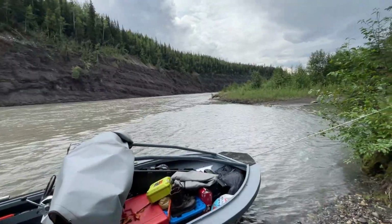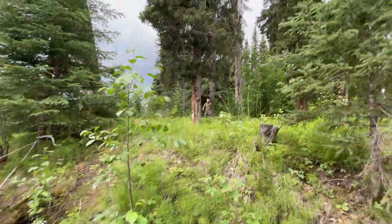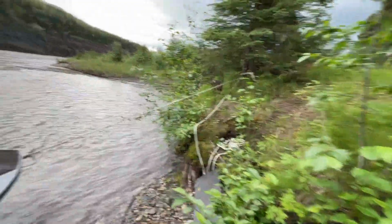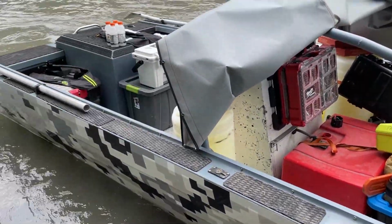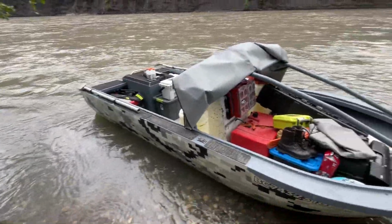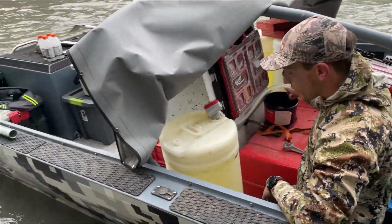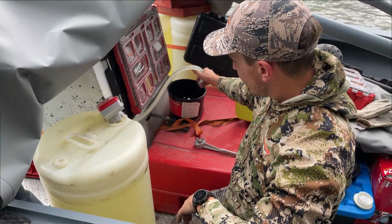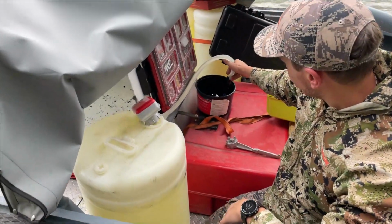We made it to the mouth of the creek we're jet boating up, which is just around the corner there. So we're gonna put some fuel on the bank so we can have enough to get home. I'm gonna fill up the gas tank, take a little bit more fuel up with us, and away we go. So tell me what you're doing. I am filling up the main gas tank in the boat from these smaller jugs that we have. This handy little battery-powered transfer pump works really well.